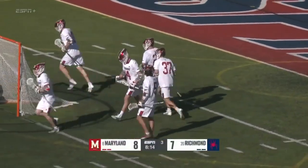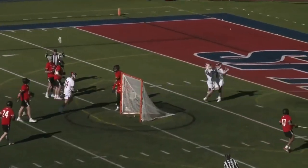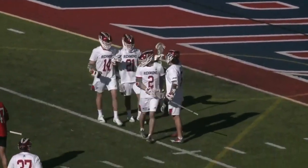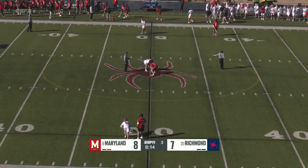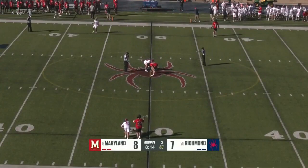Really nice finish by Madonna at the end, and that's when he's best. When he gets the ball off and unsettled, they're sliding out to him. Alvidi is sliding out to him, and he's got somebody on his heels a little bit. He can take advantage of that, gain a little space for himself, and sink a shot. He had the long stick matchup with Alvidi, but he got around that.